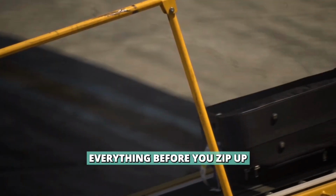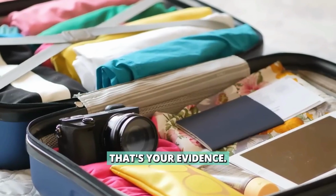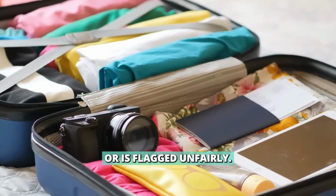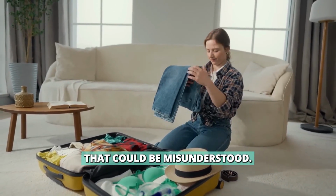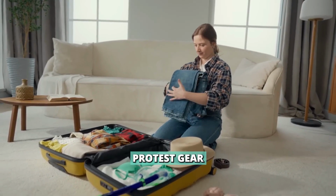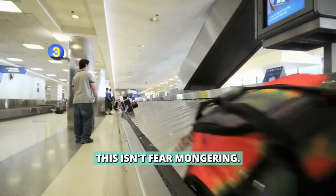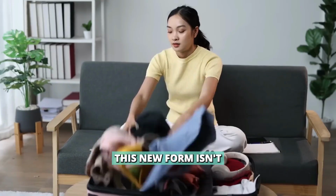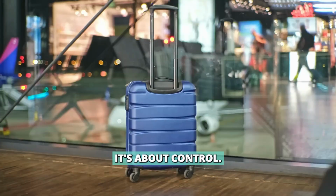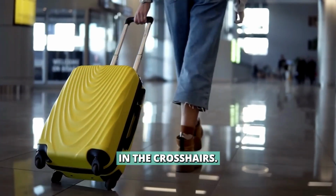First, document everything. Before you zip up your carry-on, take clear photos of what's inside. That's your evidence if anything goes missing or is flagged unfairly. Next, think twice about packing anything that could be misunderstood. Controversial books, protest gear, or political memorabilia might cause more trouble than they're worth. This isn't fear-mongering, it's foresight, because at the end of the day, this new form isn't just about safety, it's about control. And the smartest travelers will know how to navigate it without getting caught in the crosshairs.